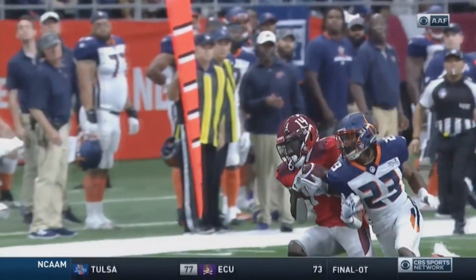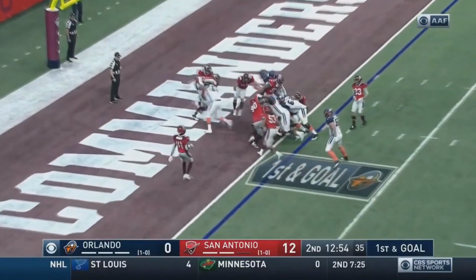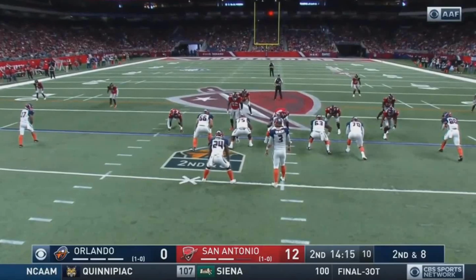They loved to throw the ball downfield, and it really was a lot of fun to watch. And also, just for the record, I do live in Orlando, so I am a die-hard Orlando Apollos fan, and I always have been for all my life. You know, for the 2 weeks that they've existed. But anyways, back to my point about how it was a high-flying attack, take a look at this play, for example.